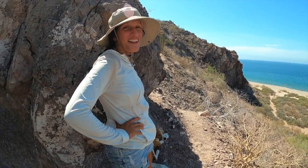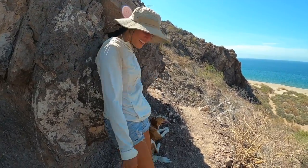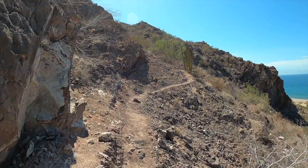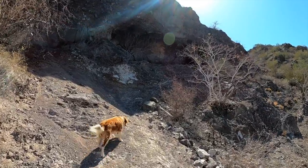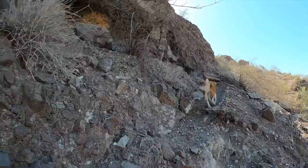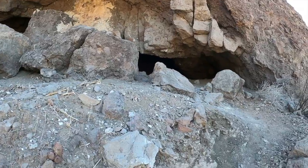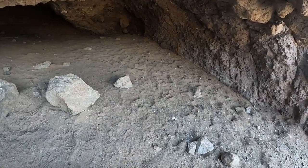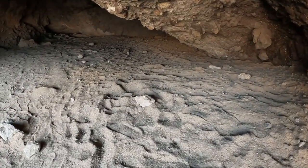I think it's just around the corner. I hope it's just around the corner. Go take a look. No, just more trail. Whoa, we did it. We made it. This is a cool cave. I can see why somebody would hang out in here.